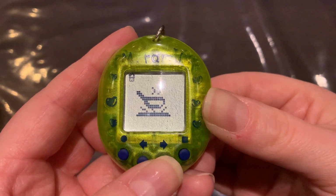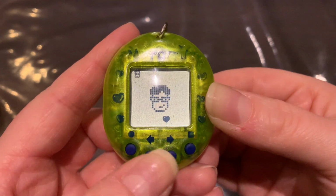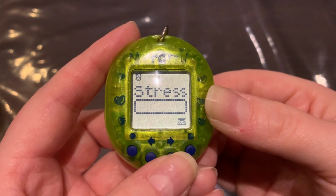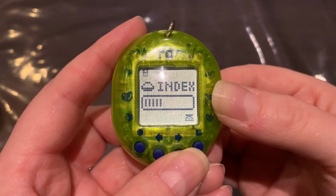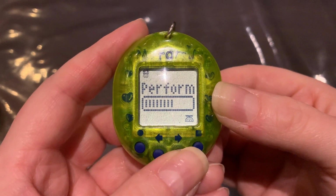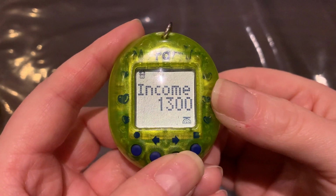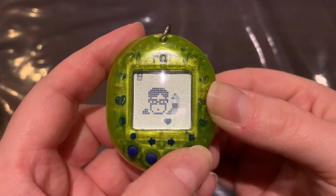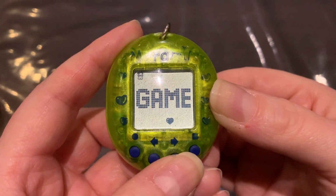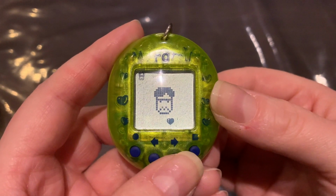So let's go ahead and choose dad. Let's go with the scale icon first. Al, he's 26. He has 0 stress. That's his index. I guess overall health, maybe. Perform, he's doing good. He needs to go to work, so that's his income. And there's his food and snack. That's for when he needs to go to work. He also has 2 games he doesn't want to play right now because he knows he needs to go to work.